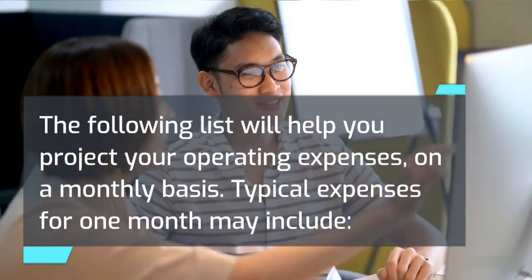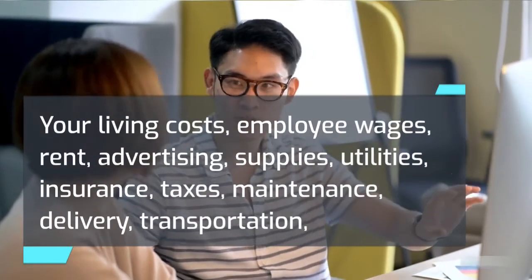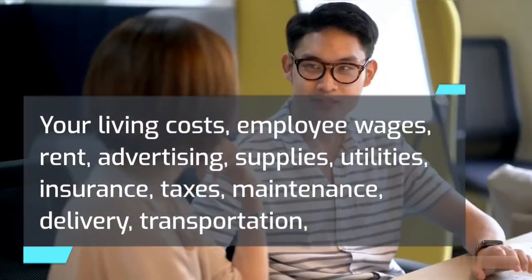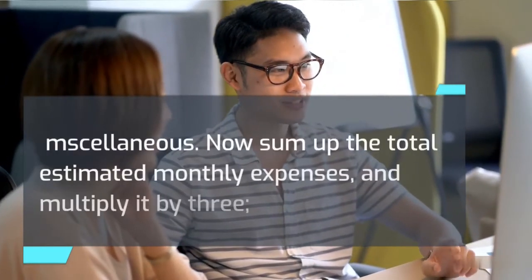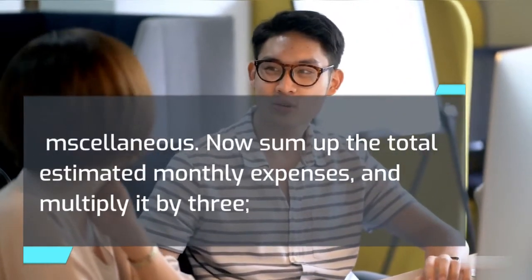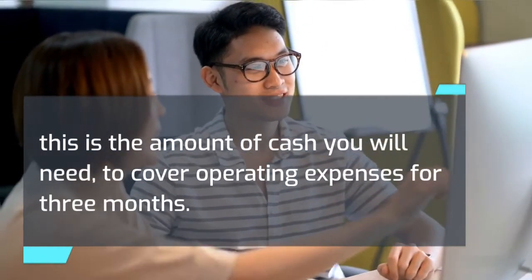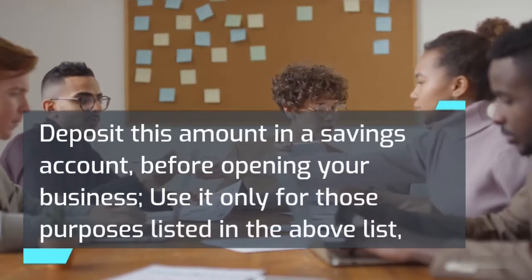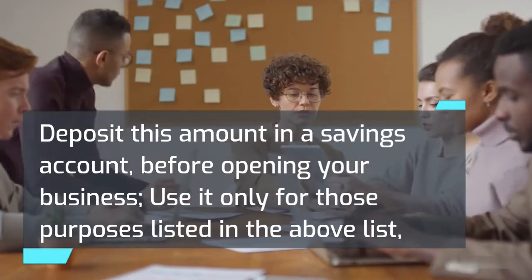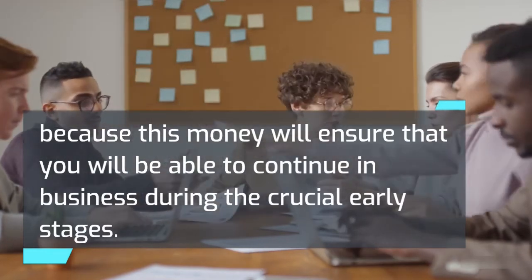Typical expenses for 1 month may include your living costs, employee wages, rent, advertising, supplies, utilities, insurance, taxes, maintenance, delivery, transportation, miscellaneous. Now sum up the total estimated monthly expenses and multiply it by 3. This is the amount of cash you will need to cover operating expenses for 3 months. Deposit this amount in a savings account before opening your business. Use it only for those purposes listed in the above list, because this money will ensure that you will be able to continue in business during the crucial early stages.